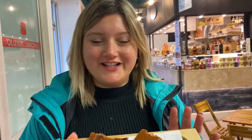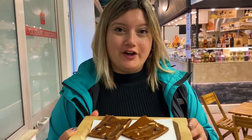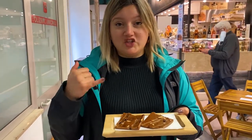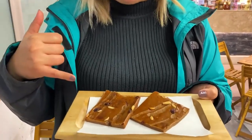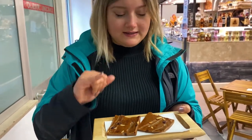Well, it's so good. I highly recommend this place. So this is Castagnaccio. It is one of the rare Tuscan desserts, and it's barely sweet at all. It's made with chestnut flour from the Garfagnana area of Tuscany. It has Tuscan pine nuts, raisins, and traditionally it also has rosemary in it.